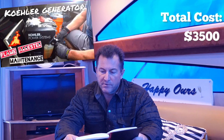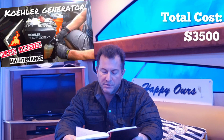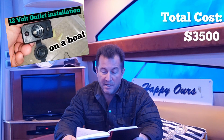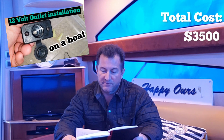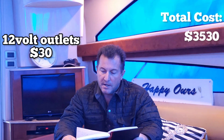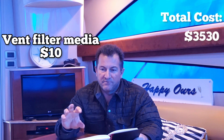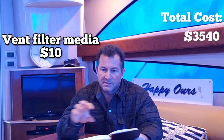We did clean the generator flame arrestor also, which really had no cost to speak of, pretty much soap and water and an air gun. In July of 2021, we installed a new 12-volt outlet in the salon. Again, not a maintenance item, but to enhance the functionality on the boat. We also replaced the holding tank vent filter charcoal on the vent tube coming from the holding tank. I modified that, so we could just dump out the old charcoal and put the new charcoal in.